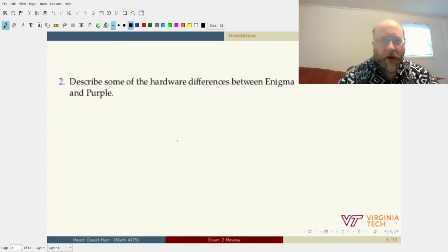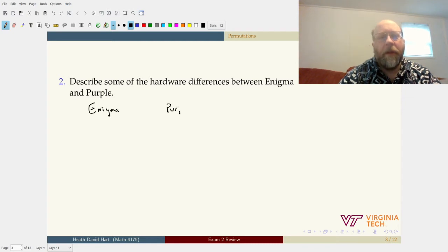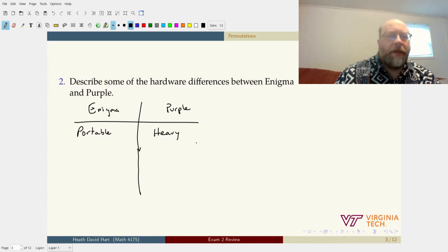Anyway, let's move on. What are some of the differences between Enigma and Purple? Enigma was portable. That's a big thing. Purple was very heavy, and so it was very difficult to move the Purple machine because it was not as portable. You could pick up Enigma, and I mean it wasn't light, but you could still pick it up and move it. So the portability of Enigma was an advantage.